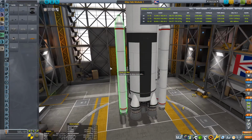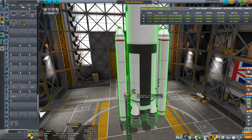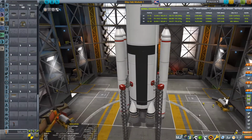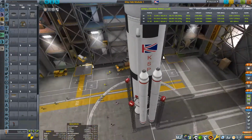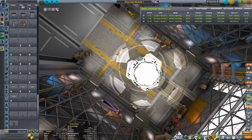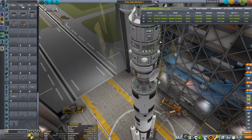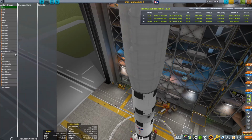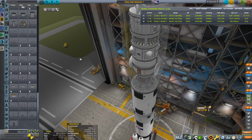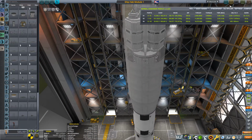Launch clamps. Alright, launch clamps. And there we are. Make sure we don't have any crew on board. We don't have any crew on board. Good. Oh, we need an action group to deploy the solar panels. There we go. All right, let's go ahead and launch it.